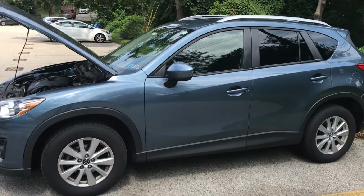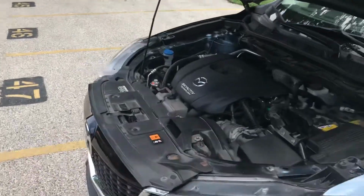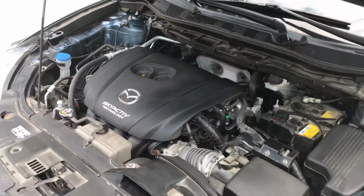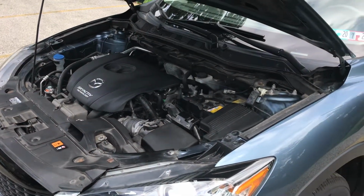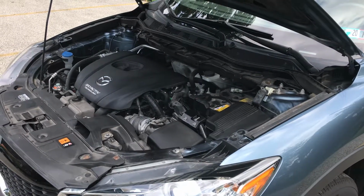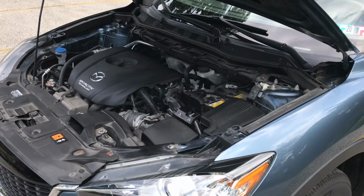So first things first, we'll look underneath the hood. This is the 2.5 liter Skyactiv engine. It's been very reliable so far. I haven't had to add any oil to it between oil changes, and I have right now around 56,000 miles on the car. Oil changes around every 7,500 miles.